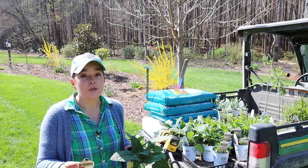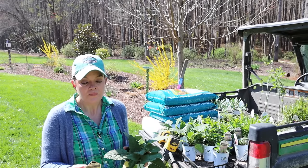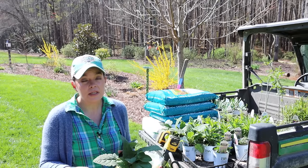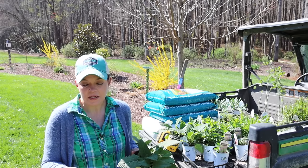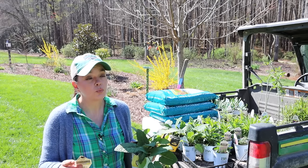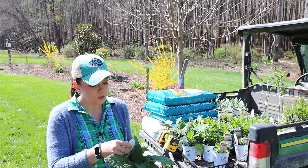It's going to get some height to it, 28 to 32 inches tall. That is with the blooms, and basically the same width. So it is going to be a nice big salvia, as its name suggests, and it's going to give you really nice structure in your garden with those big violet blue flowers.